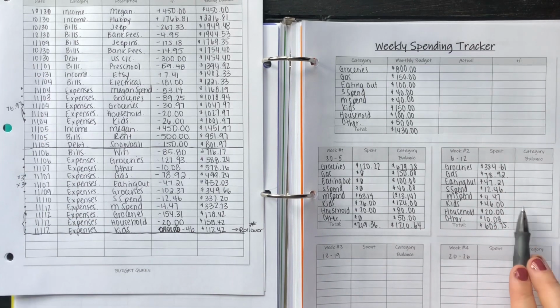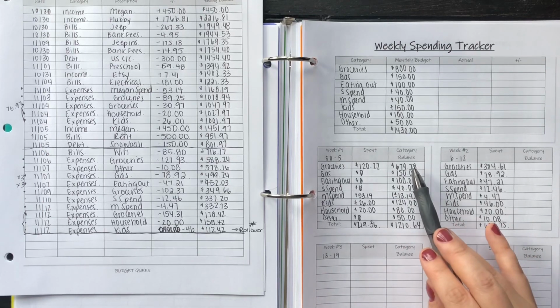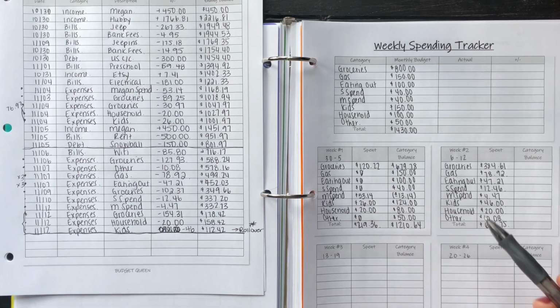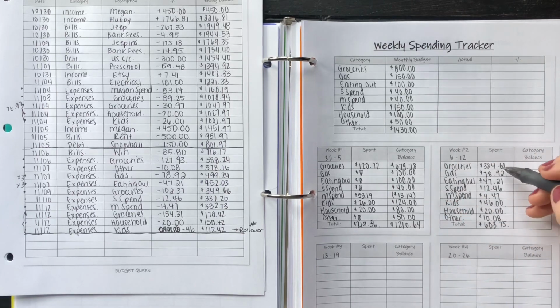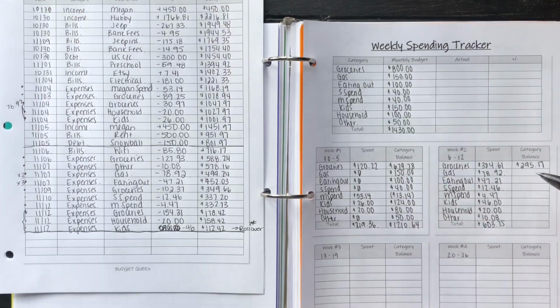Now what we do to get the category balance is take last week's category balance and subtract what we spent this week, and then it'll give you your new number going forward into week 3. So week 1, subtract week 2 for groceries. We still have $295.17.